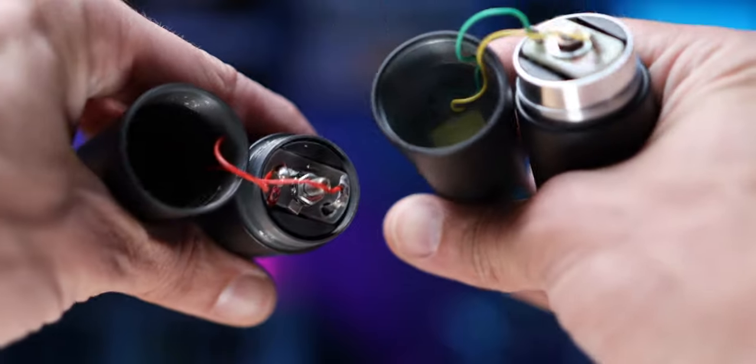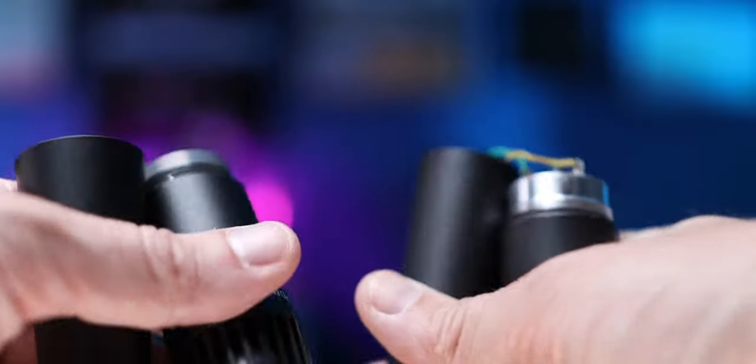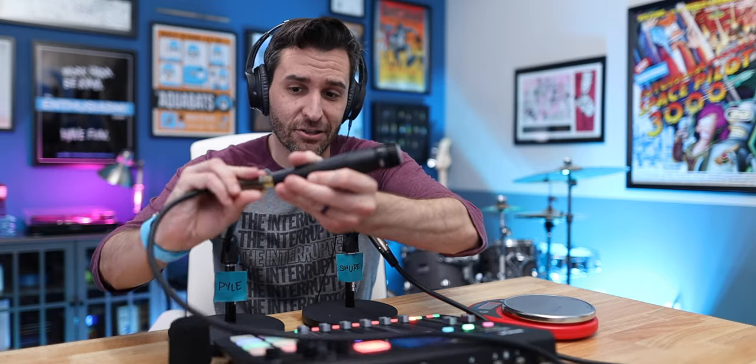You can kind of just also notice inside the Shure microphone, the parts and the metals just seem to be crafted a little bit better. It does not mean that the Pyle microphone is bad internally at all. Now, since these are mainly used as instrument mics, I think that's a good way to test it out.